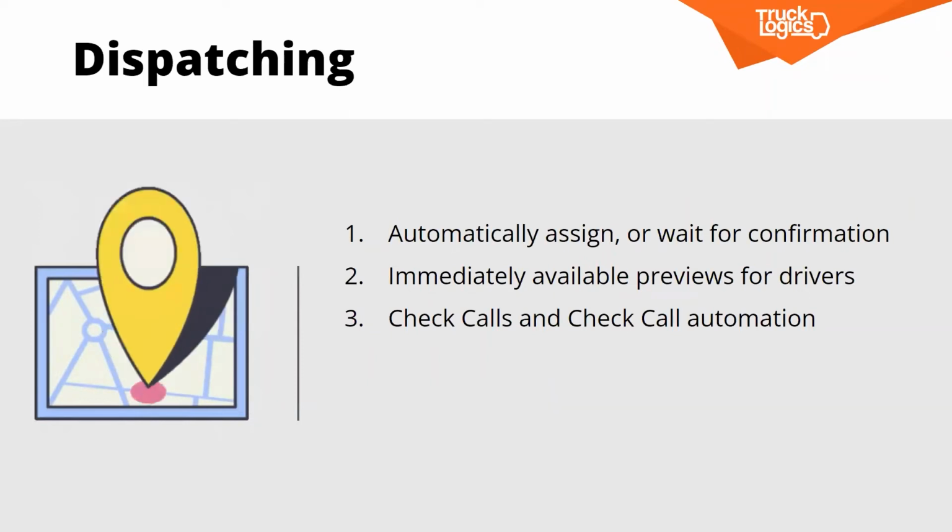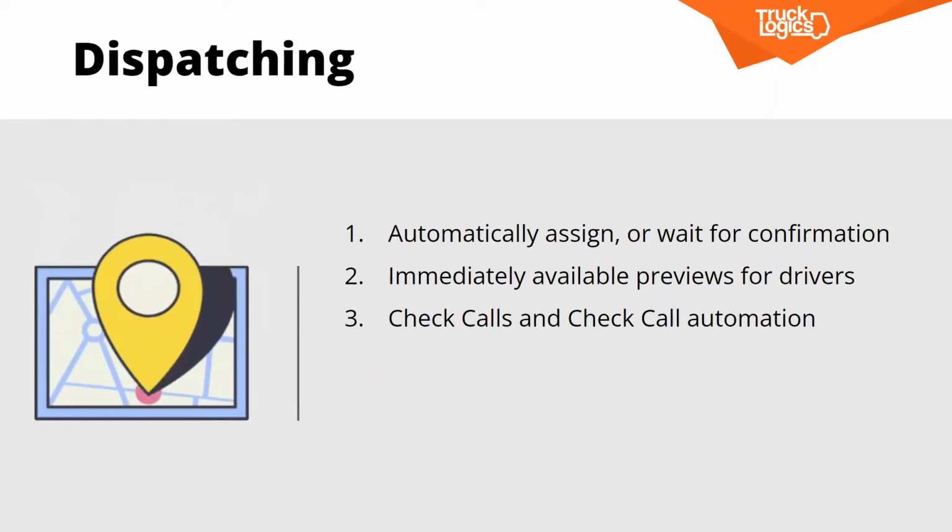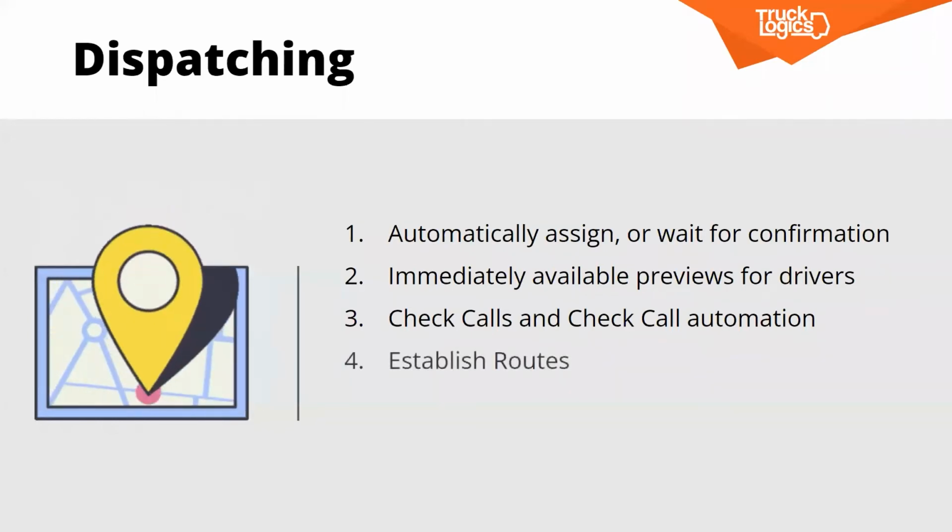You can also automate the check call addition itself. The way that works is the driver adds starting trip manually when he gets in his truck, and then he turns on his location data and enables the automatic check calls, and the system will track him as he travels. It'll track that through the mobile app for him. It uses Google geofencing, so when he enters or exits his pickup or drop off location, it'll add those check calls for him automatically.